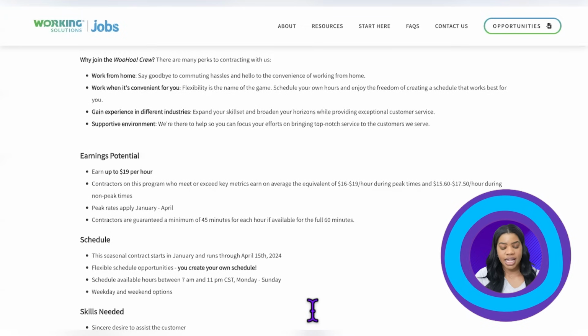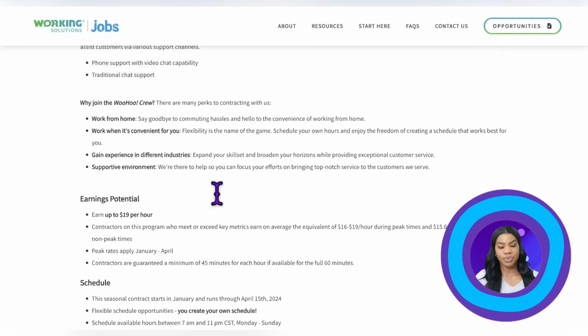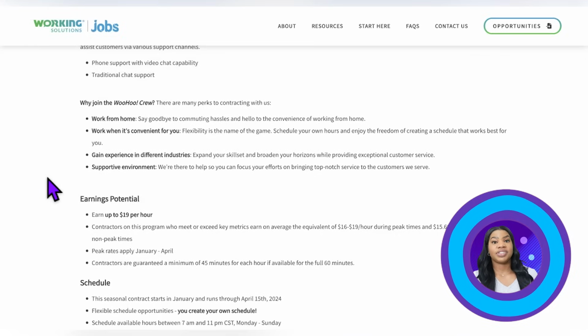And one of the things that I had heard from my contact at Working Solutions is, because this is so flexible and you can get so many hours, one of the things that they've seen people do is, during the school year, folks are working while the kids are in school, and then they take the summer off because they've built up some money and they can spend time with the kids. And then once the kids go back to school, you can go back to work and you can pick up opportunities at your leisure.